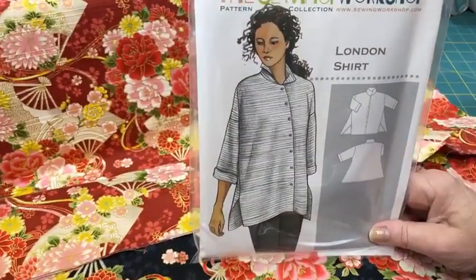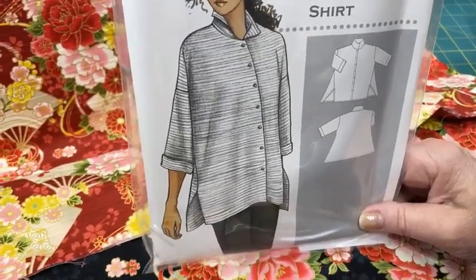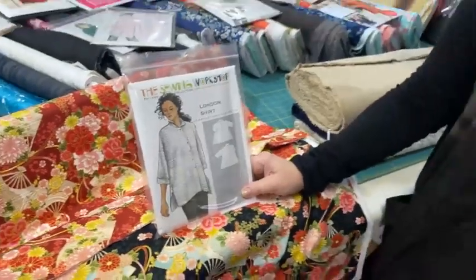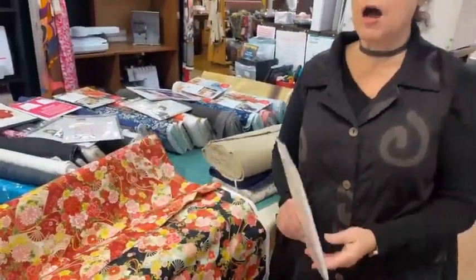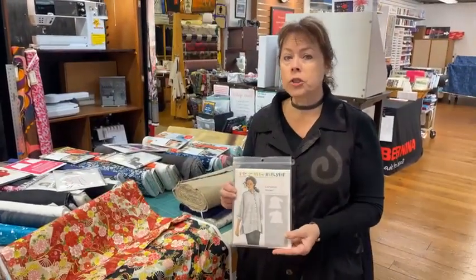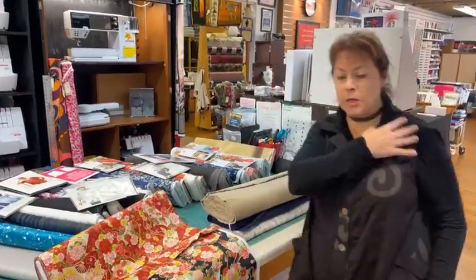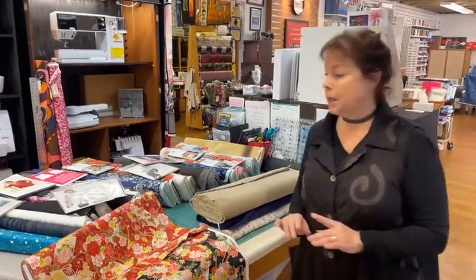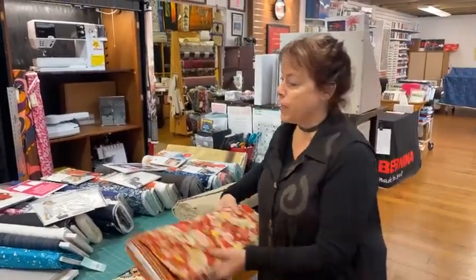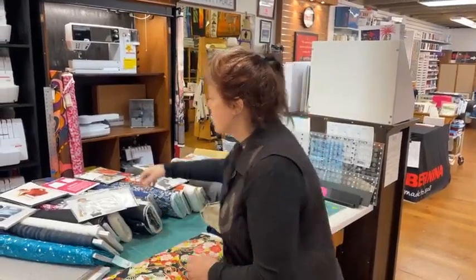Now, almost all of these have the ability for you to do something like perhaps you think that maybe this is a little bit much for you. You wouldn't want this all over as a top. Well, what you could certainly do is use it on collars or cuffs. You could go ahead and just do maybe a strip of the fabric on something, and you could have a very beautiful, very stylish garment out of that. So I wanted to make sure that you saw those.